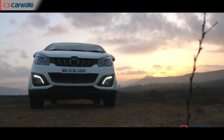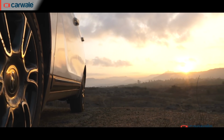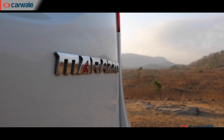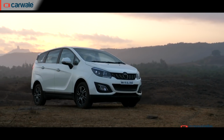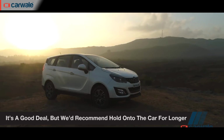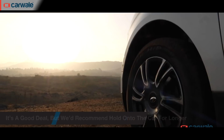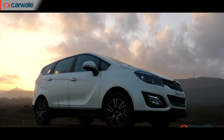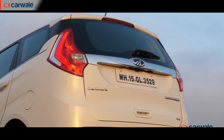So I think now that you've bought a car that has your father listed as the second owner, our recommendation would be to hold on to the car for a lot longer than you had initially planned. Because with every owner change, you seem to lose some amount of resale value. It wasn't a bad deal at all, but you shouldn't look at selling the Marazzo in 3 years or 5 years. Hold on to it for a little longer, and then it would seem like a much nicer value proposition than if you were to sell it now. So not a bad deal, but just hold on to the car for a little longer for it to make more sense.